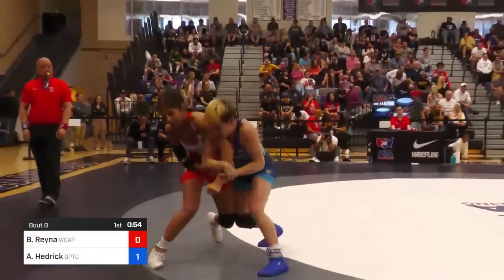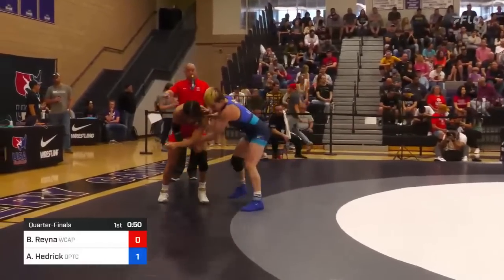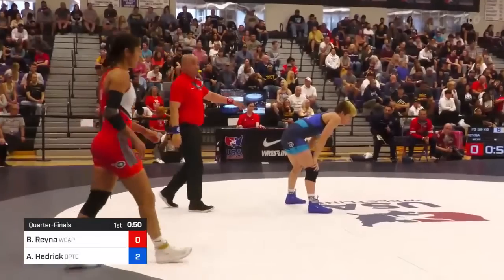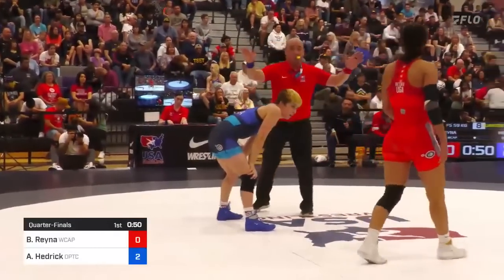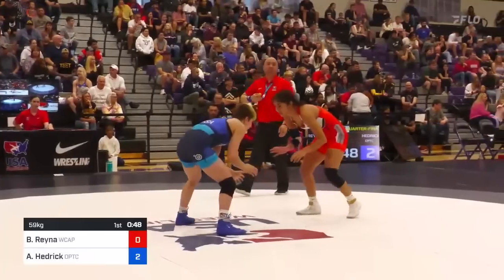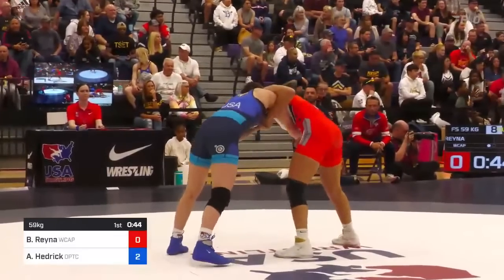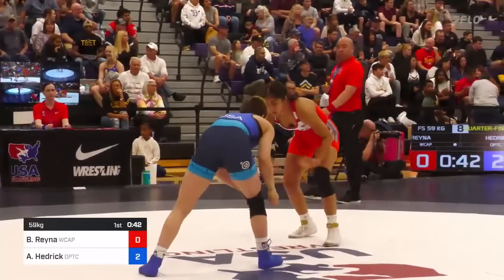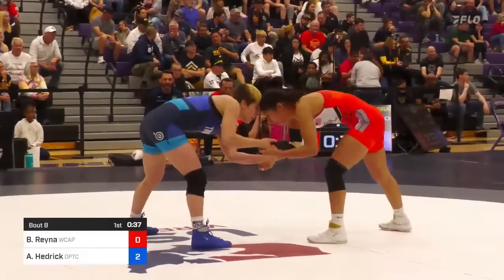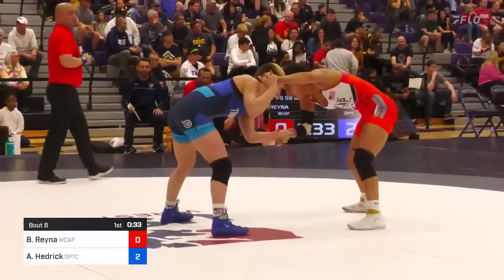Hedrick doing a good job controlling the center of the mat and push outs. Gets the step out with that 2-on-1. Did a really good job using her pressure. And so now Hedrick up 2-0. 45 seconds to go here in the first period. This 59-kilogram quarterfinal bout. Nice fake from the outside for Reyna.